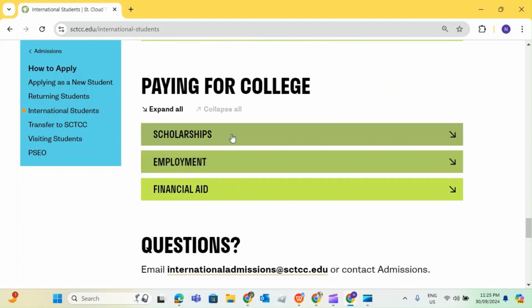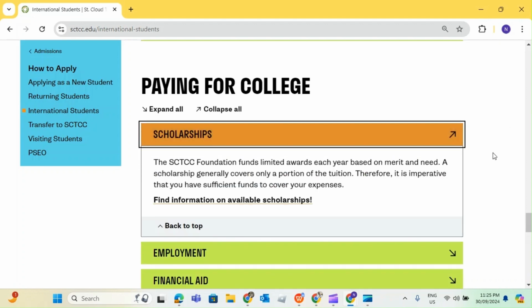So paying for the college, you can actually pay by yourself. You can also get scholarship, you can get employment, and you can get financial aid. So this is why it is affordable. You can get scholarship. There are a lot of scholarships. I'm going to show you this scholarship, and you're going to do it in just one application. With one application you can go here and see all the information about the scholarship. Maybe I'll just take you here before we continue.